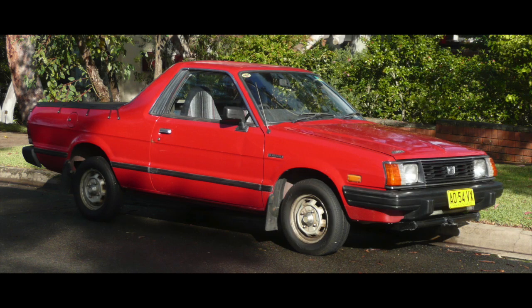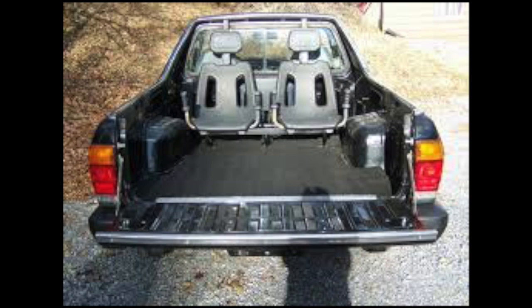So when they brought it to America, they had to do something different to it. What did they do? They put seats in the bed. They put seats in the bed of the truck. This makes it lose a lot of space in the back, making it not very practical to use as a pickup truck. Not like an El Camino or, God, any other pickup truck. Like, really.